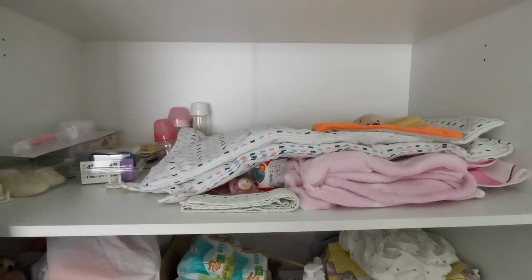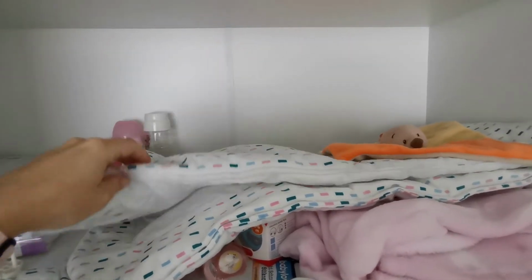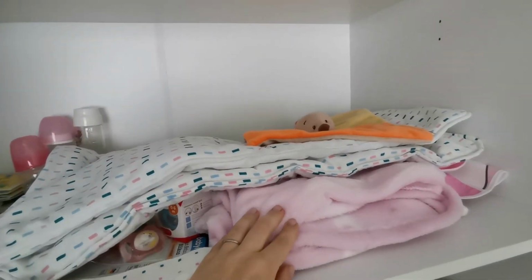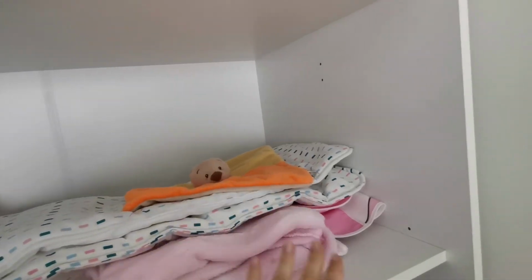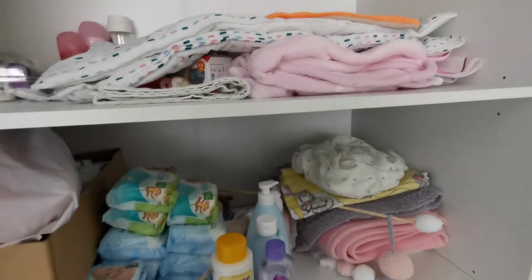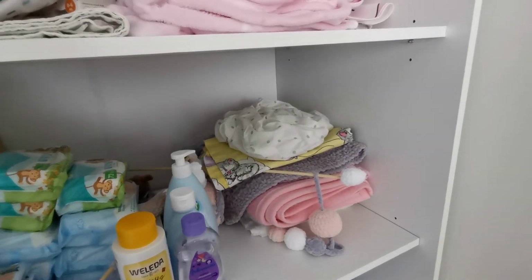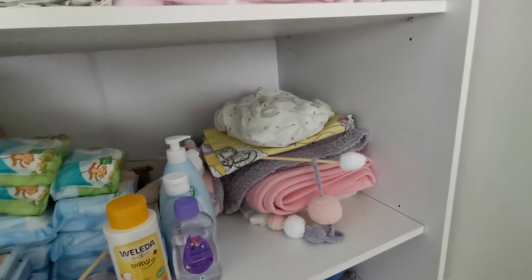Here's some random stuff, really. Some polos. This is to cover her. This is after bath. There's some bath stuff as well. Little napkins and cosmetics. Some blankets, extra sheets.